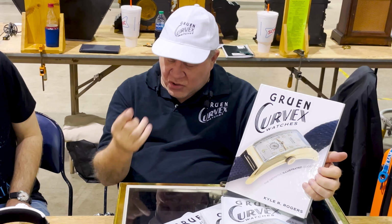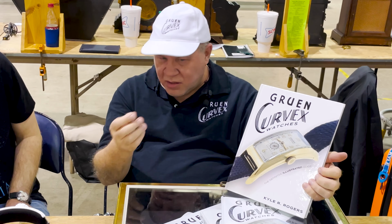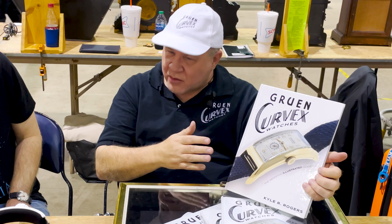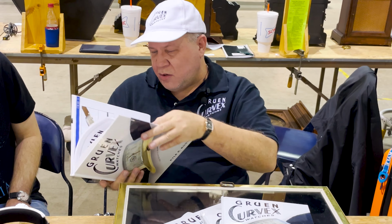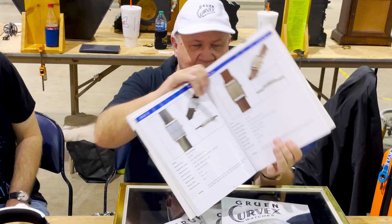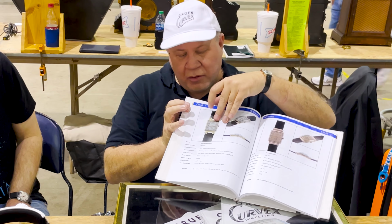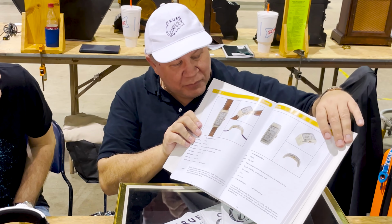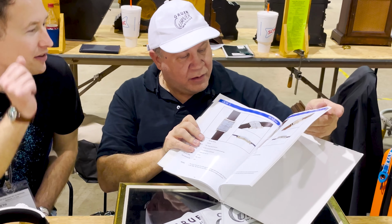It has its history, all the different movements, the variations in the movements. Then you have all the different case makers. And if you look into it, you also have every identifying Curvex there is. And it's all color coded so you can know what era, what year. Oh wow. And so, yeah, some very good photography of these watches.